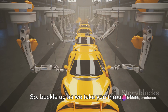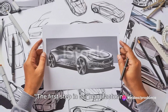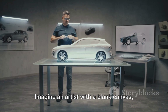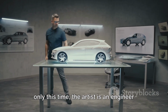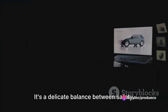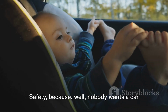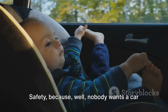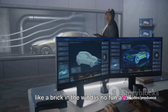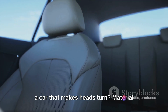So buckle up as we take you through the fascinating journey of a car from mere parts to a roaring beast. The first step in car manufacturing is, of course, the design and planning phase. Imagine an artist with a blank canvas, only this time the artist is an engineer, and the canvas is a high-tech software. This is where the magic begins. It's a delicate balance between safety, aerodynamics, and aesthetics. Safety because, well, nobody wants a car that crumbles like a cookie at the slightest bump. Aerodynamics because a car that moves like a brick in the wind is no fun at all. And aesthetics because who doesn't love a car that makes heads turn?